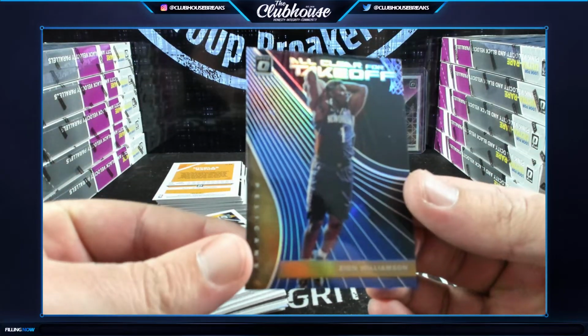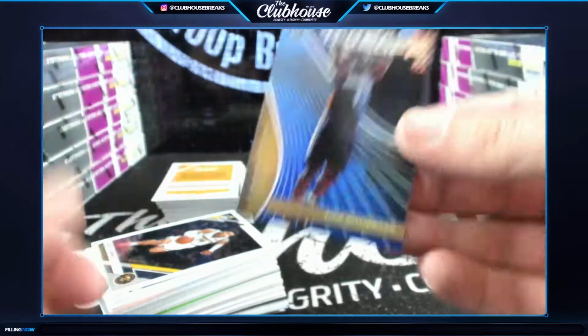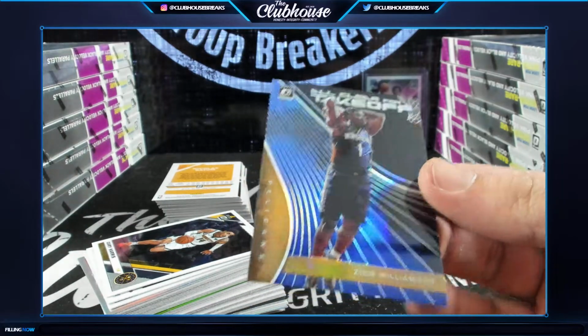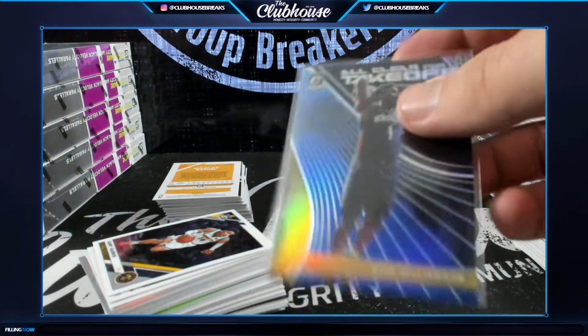Zion Blue. All clear for takeoff. Jay Murray, 20 of 49. Well, I was kind of joking about every box, but let's go. Let's go.